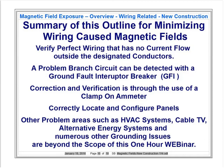And then the problem detected with the GFI, the correction and verification through the clamp-on ammeter, and then correctly locate and configure the panels. That's the main thing you want to do, is locate the panel and the meter and all that stuff away from the living area and configure it. So when the next person comes in to work on that panel later and says, boy, I like the way this panel's laid out, everything is accessible, everything is identified, I can easily figure out what it is, they don't have to spend half their time wrestling with trying to figure out the panel in the first place.